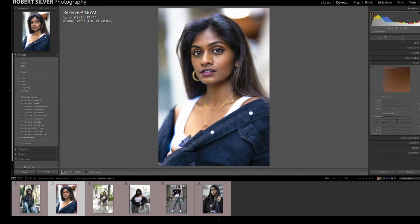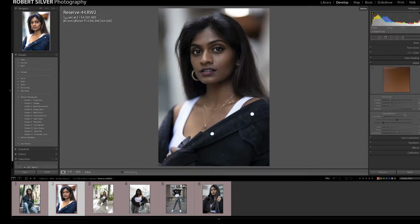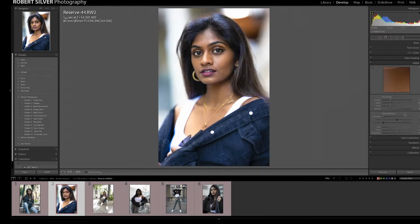Yeah, look at that. Okay. Look at that. Here's the before. Here's the after. Big difference already. See what a preset does? It gets me right in the action as quick as possible.